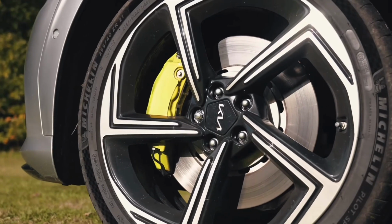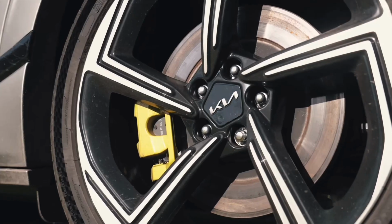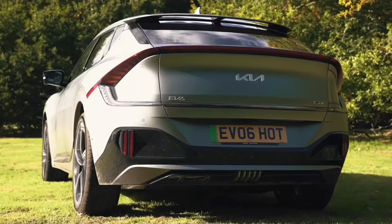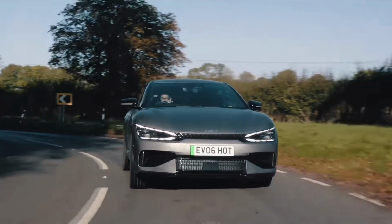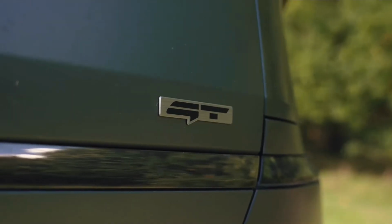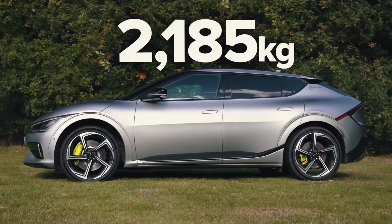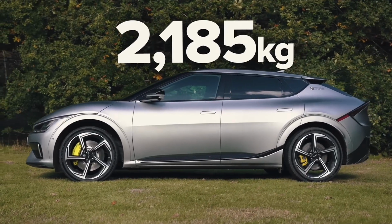Now Kia's also worked on the car's brakes, so they're bigger at the front and the rear compared to the standard car. They've also tweaked the suspension, so it's slightly softer at the front and stiffer at the rear to make the car a little bit more tail happy. There is one problem though. The GT version of the Kia EV6 is almost 100 kilos heavier than the normal dual motor car. It weighs in at 2.2 tons.